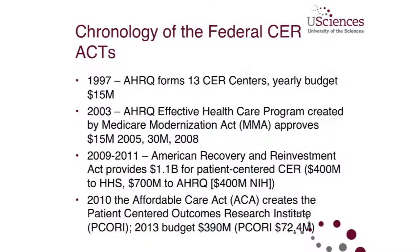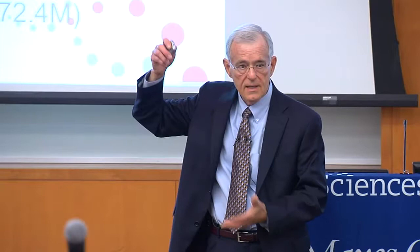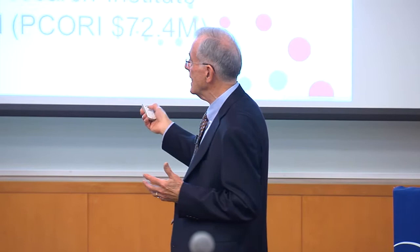In 2010, a year later, the Affordable Care Act is passed and creates PCORI, the Patient-Centered Outcomes Research Institute, with a budget of this year of $390 million. $72 million of it goes back to AHRQ to do some of the studies that will be required. So that's sort of the layout on the legislation for how this moved and how important it was that it got into all this legislation.